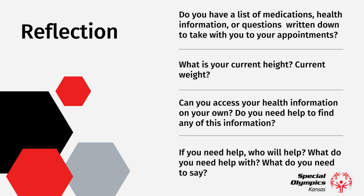Question 1. Do you have a list of medications, health information, or questions usually written down to take with you to your health appointments? This is a great way to keep track of your health as well as making sure all your providers have the same health information for the best level of care.